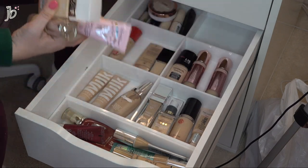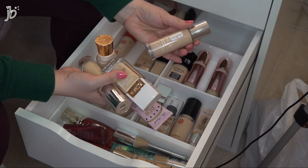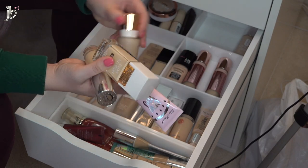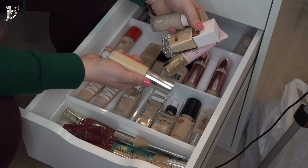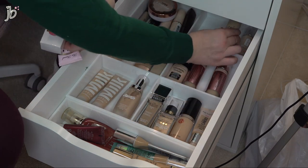Let's see, I'm gonna put my fullest coverage in the back. I love my Clinique Beyond Perfecting, but I only use it a couple times a month because it's really high coverage. So I don't feel like I need to use it that often, you know? This Becca one I haven't tried yet. I'm almost positive it's gonna be way too yellow on me. But I'm gonna still try it, but I'm gonna put it back to full coverage for now.